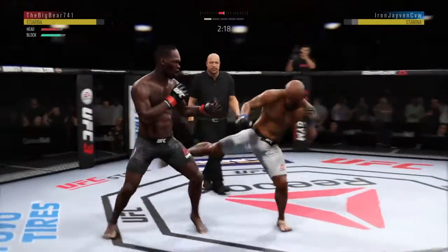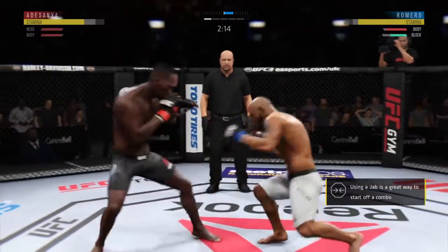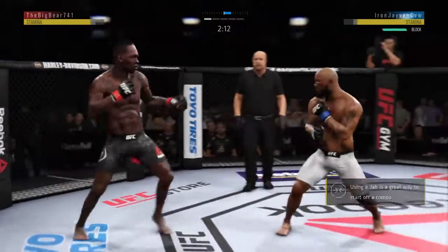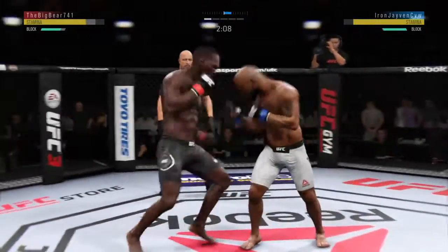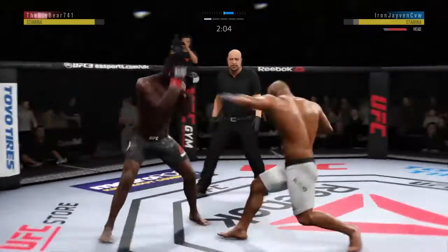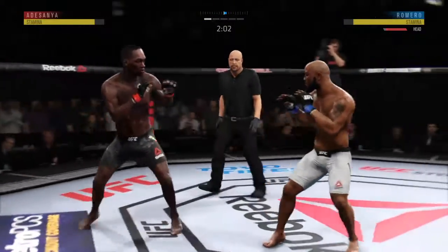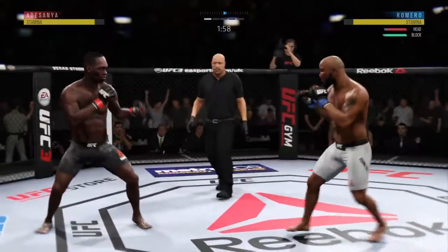Israel Adesanya gets caught by that straight punch. Beautifully landed by the opposition. There's a body shot. There's a solid body shot. Adesanya gets hit by that leg kick. May not be a bad idea to start to check some of these. Ooh. Nailed him with that right hand. Hit him hard with that hook.